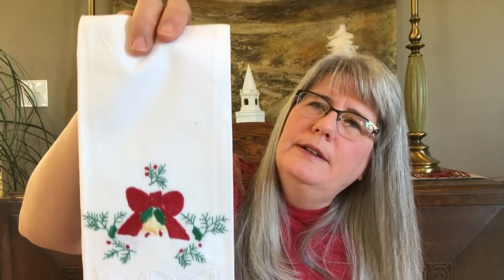Then I got these Christmas towels. Little embroidered Christmas towels. That one and this one. Thought those were really cute. And this one right here. So I might lot those up and sell those together. You know, it's just a lot of three.